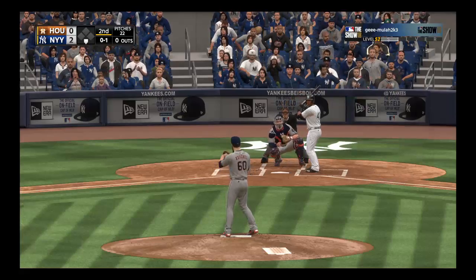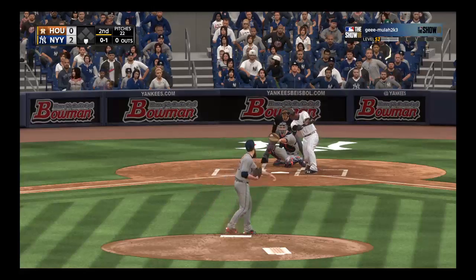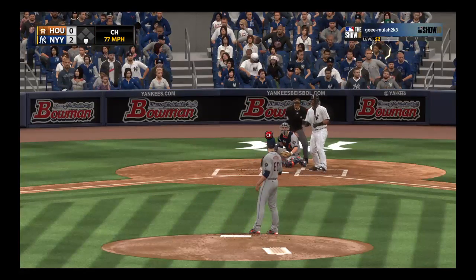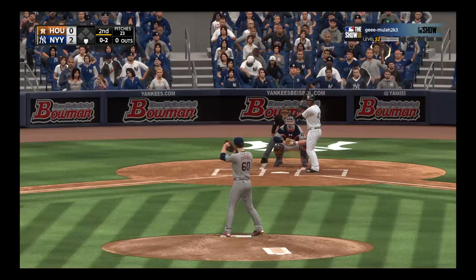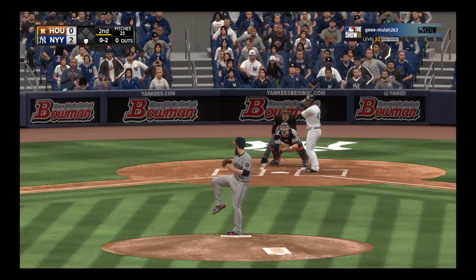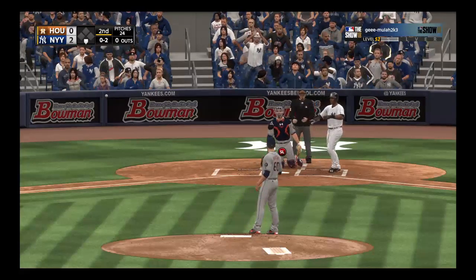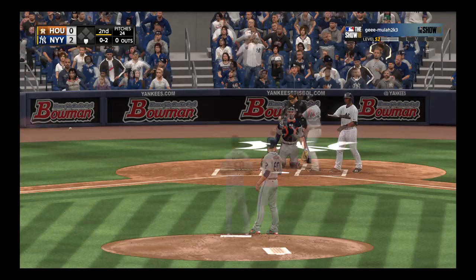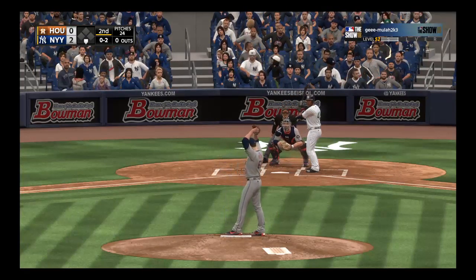I don't mind the aggressiveness right there. He was definitely trying to get the head to a fastball. He pulled the string on that one. He's going to have to stay back a little bit longer. Behind 0-2 now. The 0-2 once more.